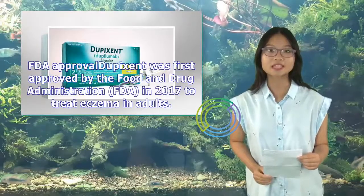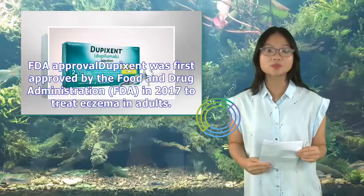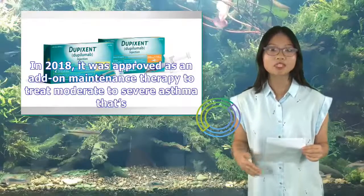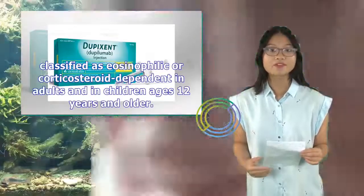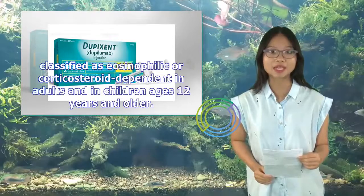FDA approval: Dupixent was first approved by the Food and Drug Administration, FDA, in 2017 to treat eczema in adults. In 2018, it was approved as an add-on maintenance therapy to treat moderate to severe asthma that's classified as eosinophilic or corticosteroid-dependent in adults and in children ages 12 years and older.